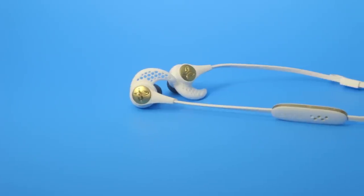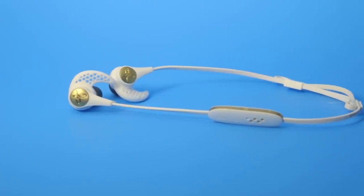Jaybird was really smart. They know that the AirPods are coming out. They know that the Powerbeats 3s are coming out. They know that Bose is out. I've been using them every day at the gym since I decided that these were my winner, and I cannot be happier. I love them, love them, love them. I wear them at work, everywhere. They block out more sound than the Powerbeats 3s as well.